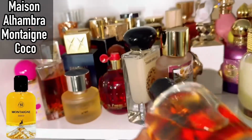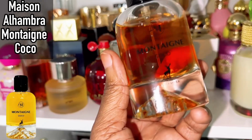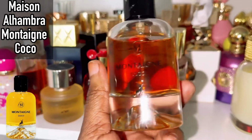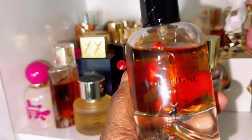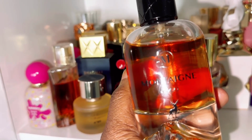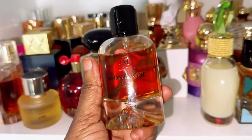Next up is Montaigne Cocoa. Now, this one says cocoa, but it draws its inspiration from Mancera's Cocoa Vanille. And if you know that, it is a combo of coconut and vanilla, and that's exactly what you get from this Maison Alhambra Montaigne Cocoa Vanilla, coconut, ylang, tea, flowers. So this is a lactonic vanilla.